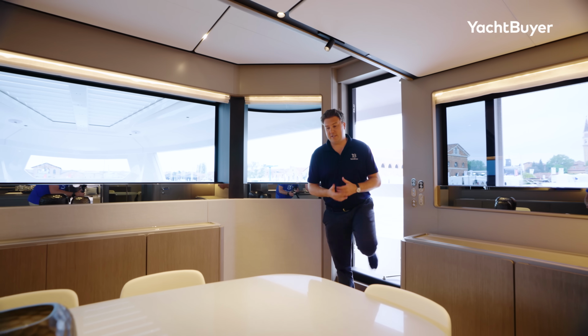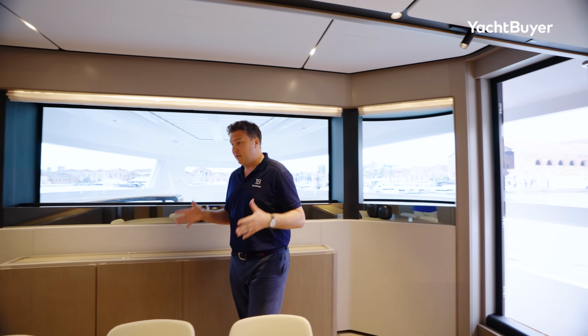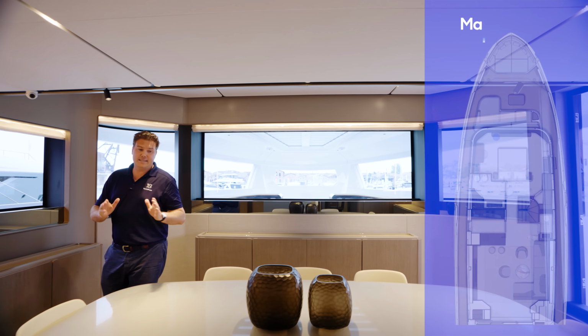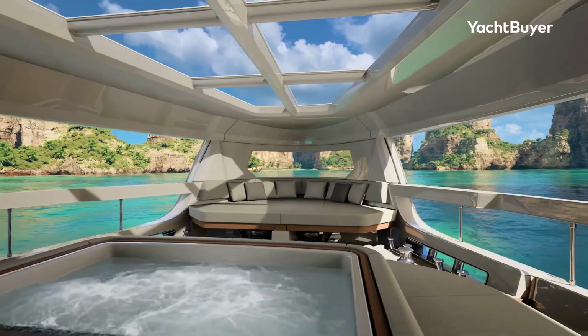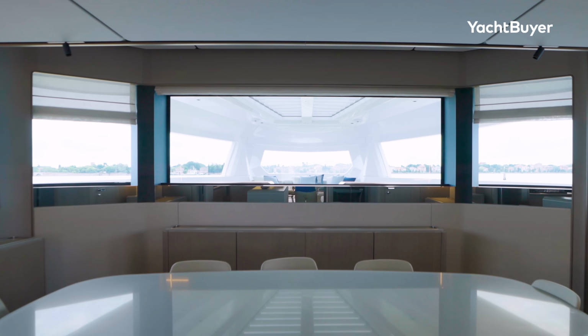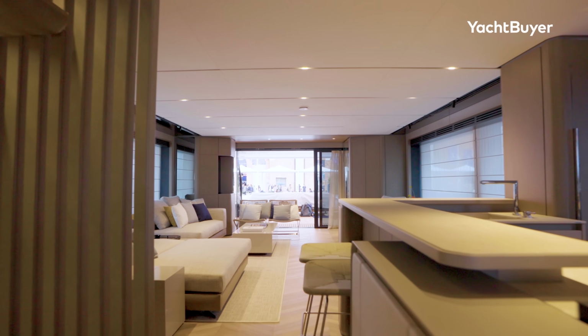It's quite novel for us to be able to start a saloon tour from the front of the main deck, but that is what this clever layout allows you to do. You can have this area as a main deck owner's cabin if you prefer, but if you do that, you don't get this. Look at that wonderful view out over the bow of the boat. You get an 8-person dining table here, and the way this connects, totally flat floor, all the way back to the lounging space with the galley in between is really clever.